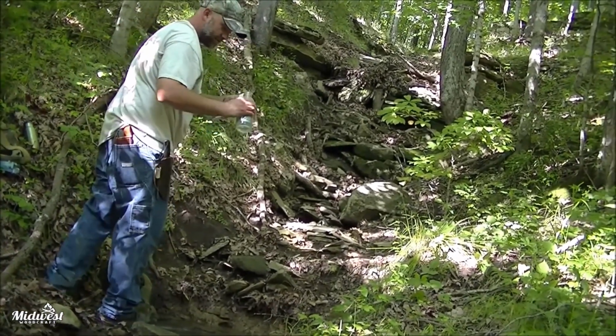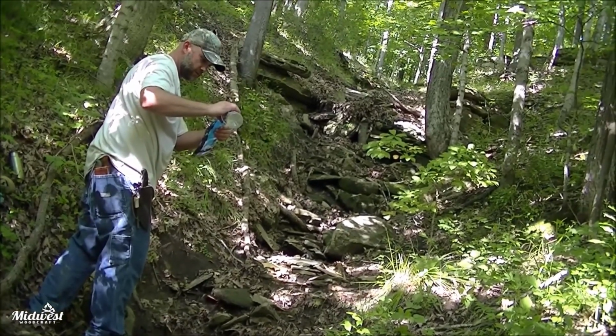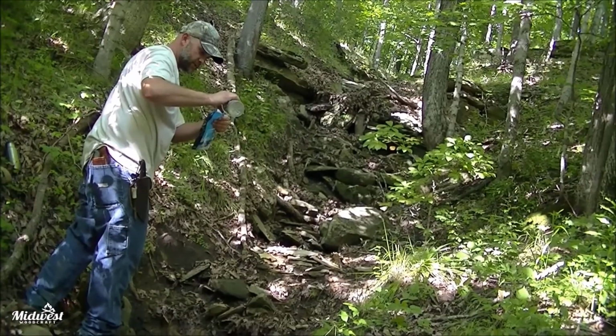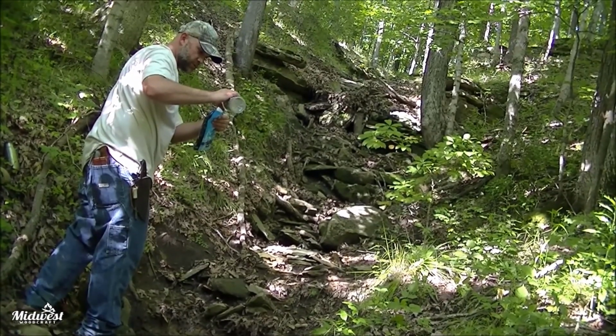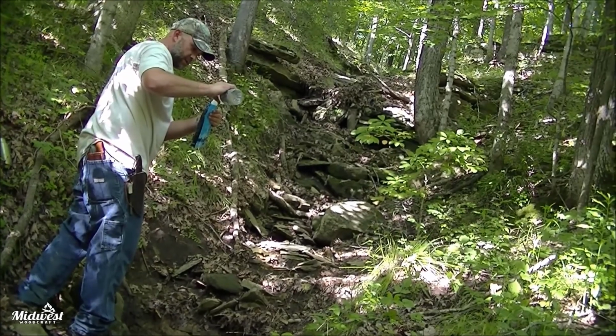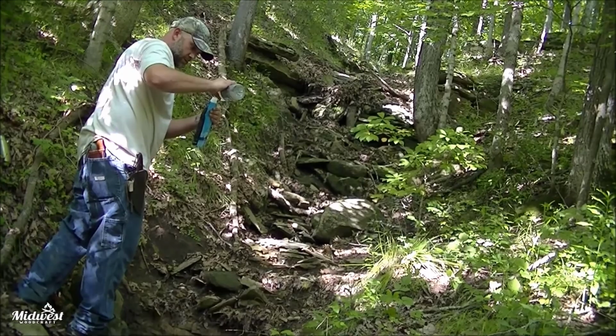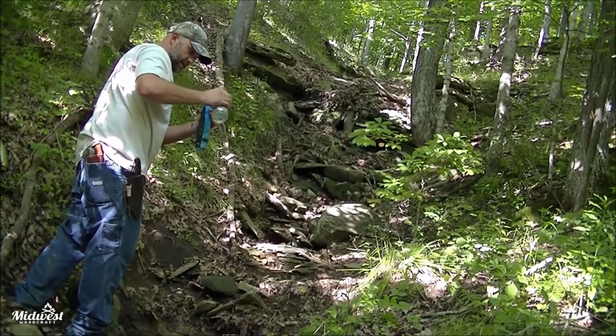I'll take that and carefully pour it into my Sawyer bag here. I don't want to spill it all over the place because I don't want this dripping down into my good water. So I want to be kind of careful. Fill that bag up.